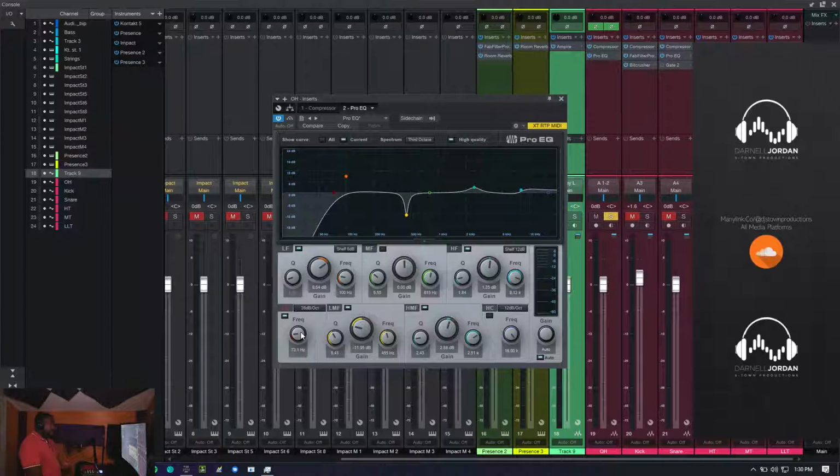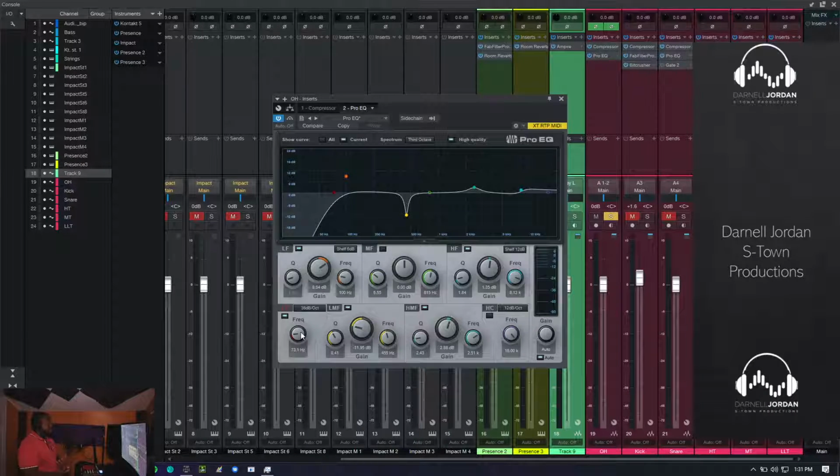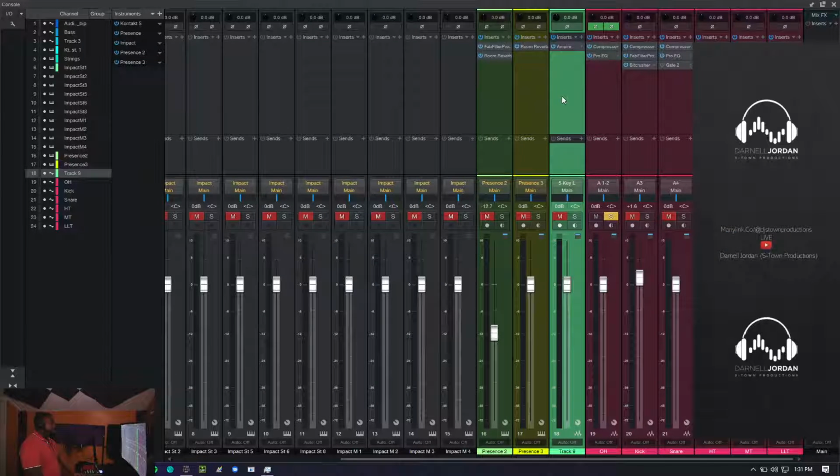I don't want it to clash too much with the actual kick or snare. Mostly the kick and the lower frequencies here, because you're going to get a lot of the punchiness and the depth from inside the kick rather than from the overheads. So like I said, this is the PGA kit. Stereo overheads, I have them in the XY configuration.